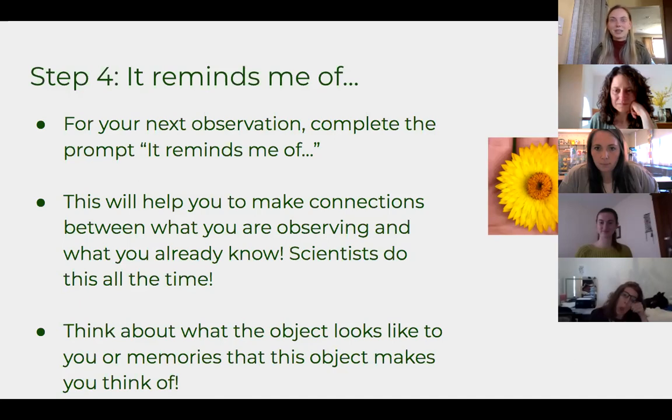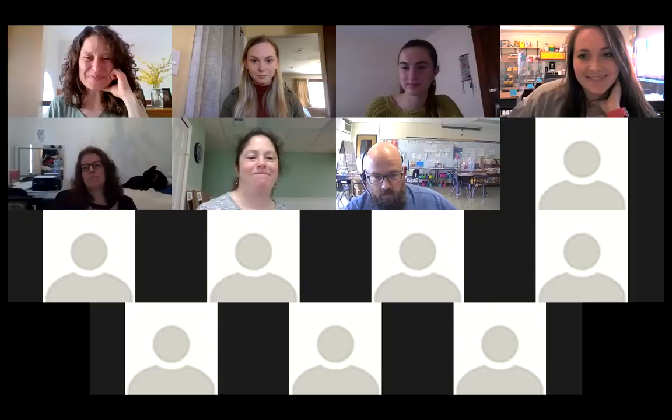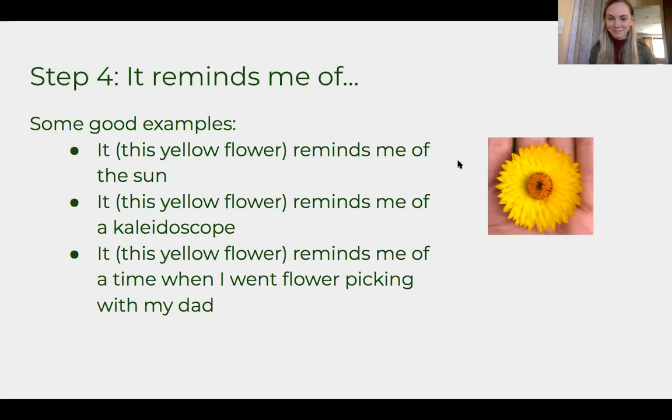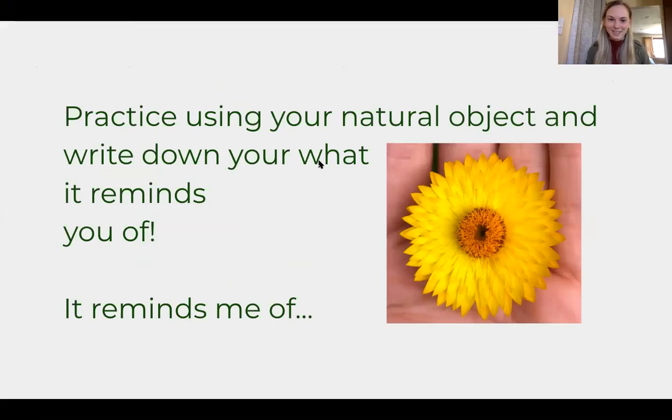So you could think about something that the object looks like, or maybe memories that this object makes you think of. So for instance, I had a few examples using my flower, saying this flower reminds me of. But you can go ahead and say what your natural object now reminds you of. Yeah, I think Jenna already said it, but if anyone wants to throw their responses in the chat.